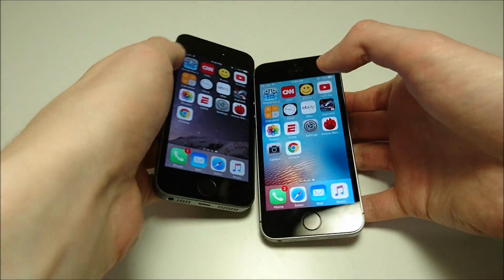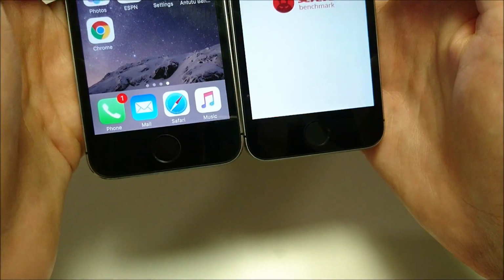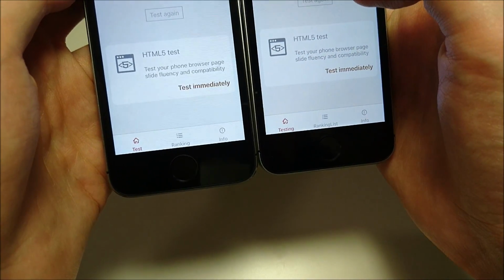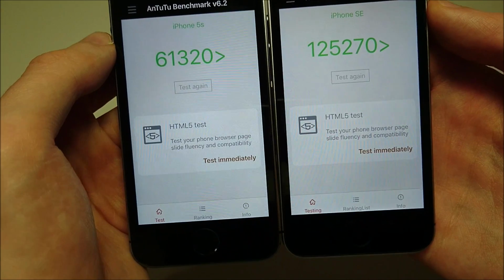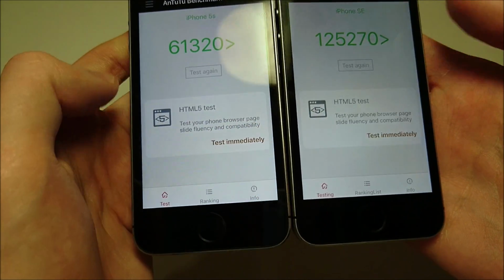Now in terms of the Antutu benchmark, so this is going to be more for those high-end games. Alright, so yeah, I ran this one, both were on 6.2. But you see there, twice as much for the iPhone SE. So a score of 61,000 versus 125,000.